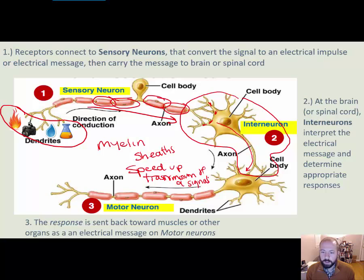Again, the signal is going to travel down the interneuron and be passed on to a motor neuron. Electrical, electrical, electrical, and then it's going to turn into chemical at that synapse, and then be passed on down the motor neuron to an effector organ, so a muscle or other kind of response organ. So that is the reflex arc, I guess you could say.